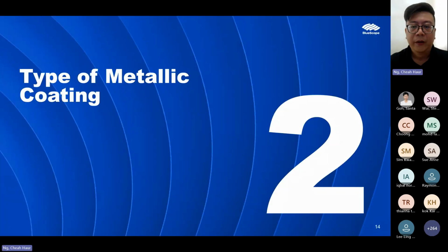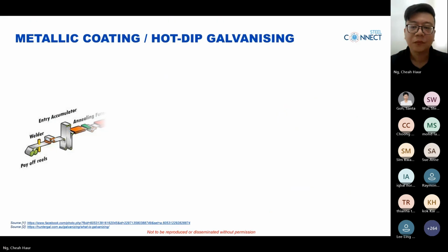Right, so as mentioned earlier, commonly you will be aware that there will be zinc or aluminum zinc coating in the market, right? Are there only two types of metallic coating in the market? And what's the difference? So let's explore now the types of metallic coating.